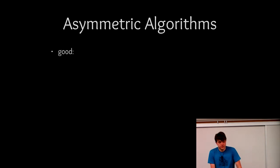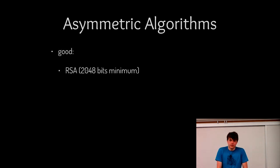So asymmetric algorithms, there are a few good ones. RSA, it's old, it's classic, and it's good. People now think that 1024-bit RSA keys are not as good. So 2048-bit keys as a default or a minimum is a pretty good thing to have.